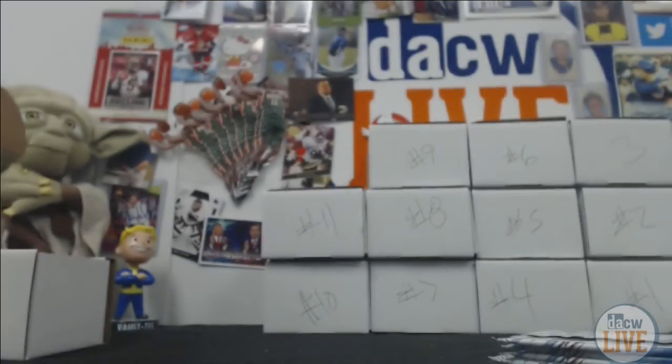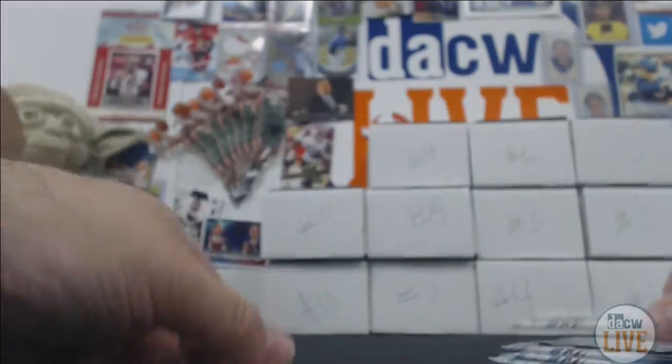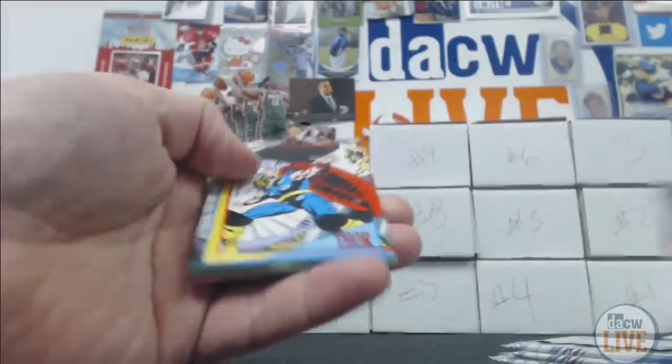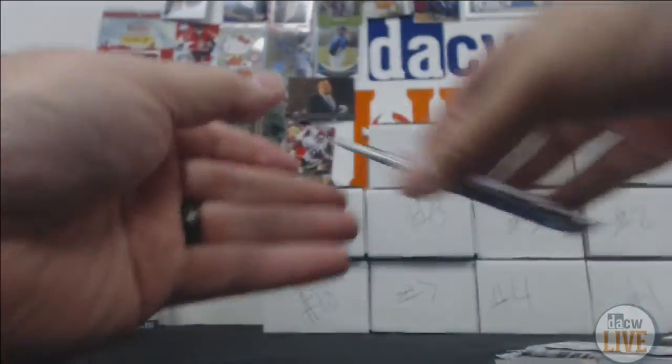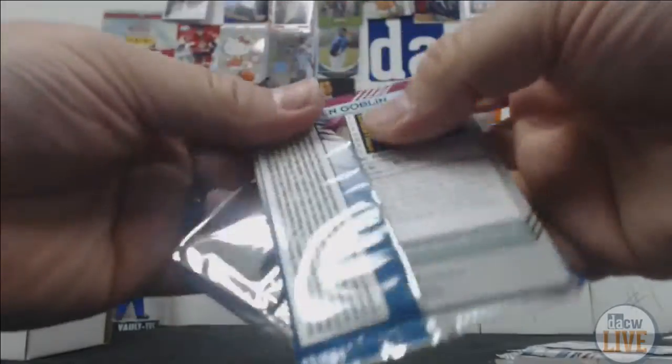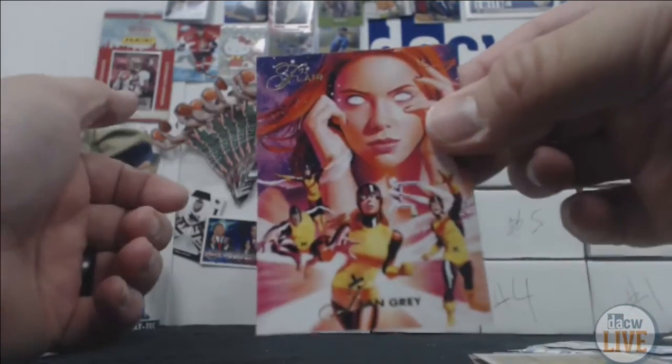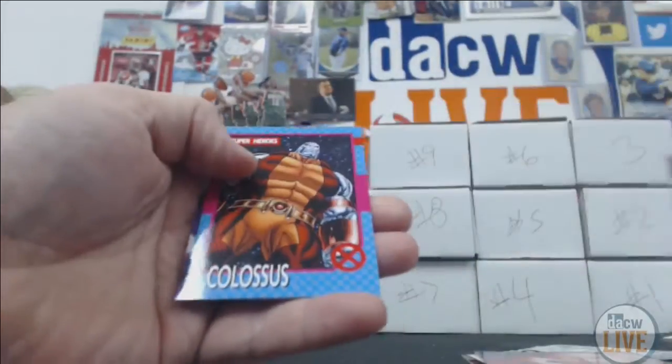Spider-Man, cool Sandman, cell animate. Ooh, come back to me. There we go. Sandman, cell animation. Thor, Scarlet Witch, Marvel metal, rather. That's what I meant. Red Skull, Jean Grey, Flare, Colossus, Magneto.